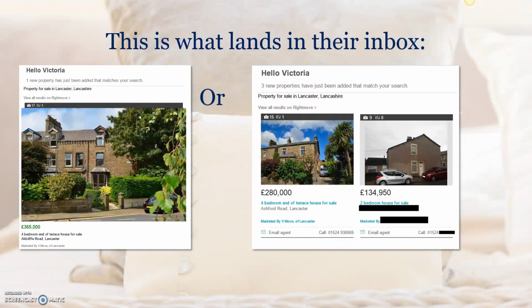So this is what lands in their inbox, a Rightmove email inbox alert. On this one here, this is the one that comes if there's just one new property in your price bracket or in your criteria that you've selected. That's one we launched the other day. Or here on the right is one if there's more than one that's come up in your search criteria.